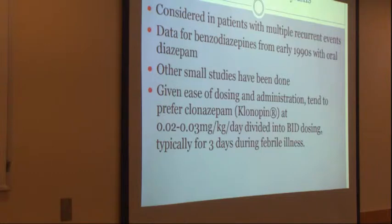So febrile seizure prophylaxis has come into being in the last 20 years. The first studies on this were done in the 90s, and those were done with oral Valium or diazepam. Other studies have been done. Our most favorite thing that we usually use today is Klonopin or clonazepam. It has good ease of administration, and the sizes that the tablets come in are easy.